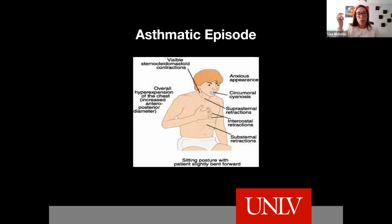The deterioration is going to be status asthmaticus, which is very life-threatening because it's refractory to treatment, meaning there's no improvement despite treatment and management. Next slide.